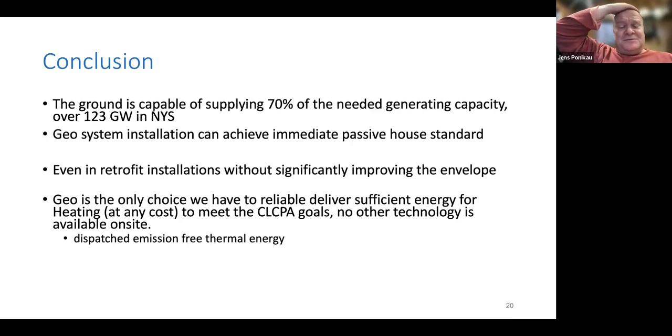So in my opinion, this is really the only way we can achieve our goals here in the CLCPA. And I have yet to see any technology which can compete with that. So what I want to do is have a discussion about it, if we can, and have everybody chime in and give me your thoughts. I think the message is quite simple, but on the other side, quite intriguing.